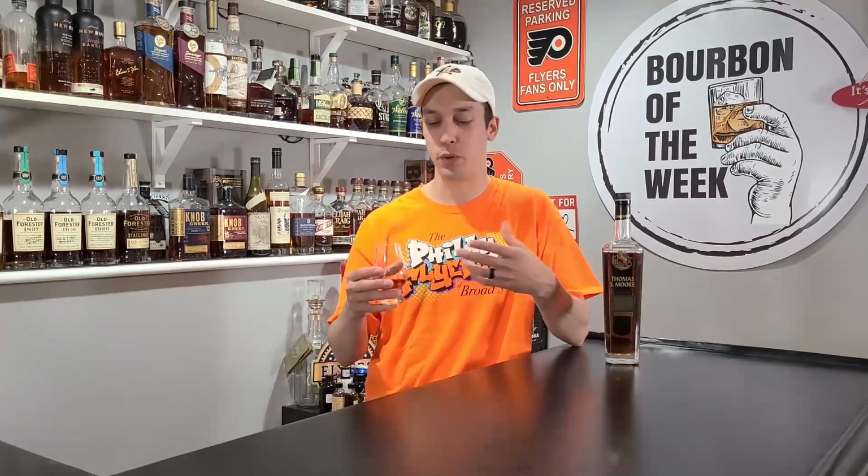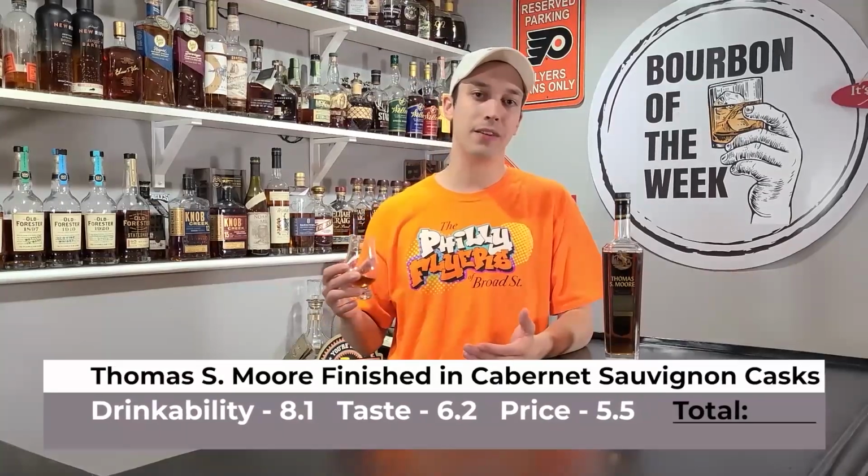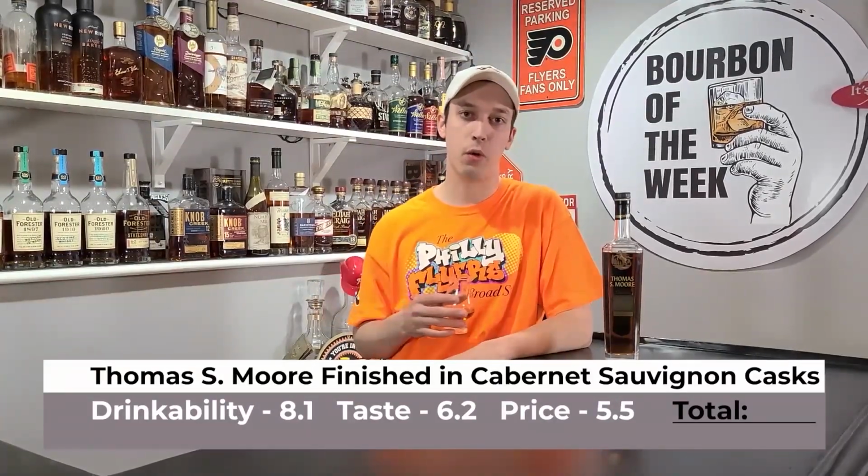It definitely tones down the bourbon flavors and tones up the sweetness on this, especially when you're talking about a high rye mash bill. So all of that being said, I'm going to give my opinion on what I think it's worth, and $70 isn't it. I'm going to give this, let's give it a 5.5 when it comes to price, and that's one of the lower scores I've given.